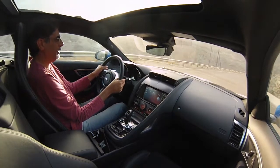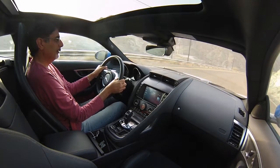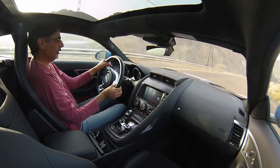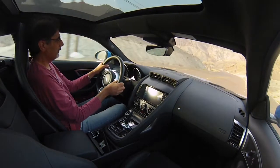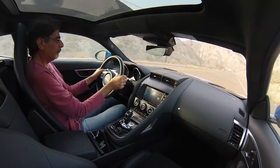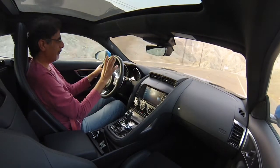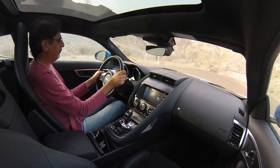Oh, stupendous. Very good feel from the steering as well. It's giving me just enough communication to know what's going on. But really a lot of confidence from this car to really throw it around. Feels a bit light compared to the other one, definitely, and maybe that's where you'll feel the most difference between this and the other F-Types.